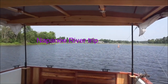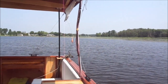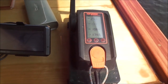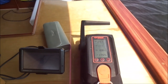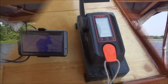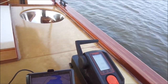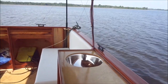Going upstream on the Napanee River, wind is behind me, and it's probably 10 kilometers an hour wind today. Performance is pretty good, 10.6 kilometers per hour, and just over 1700 watts being drawn. Now cruising at 9.4 kilometers an hour and drawing just over 1500 watts of power, so that's pretty decent. The boat is behaving quite nicely today.